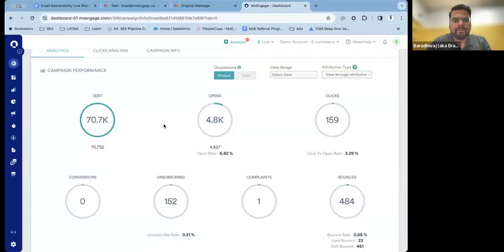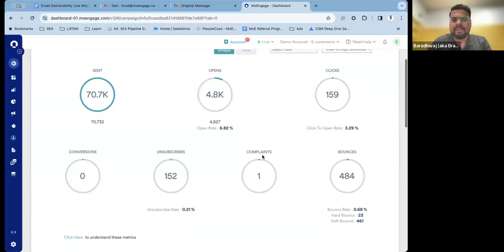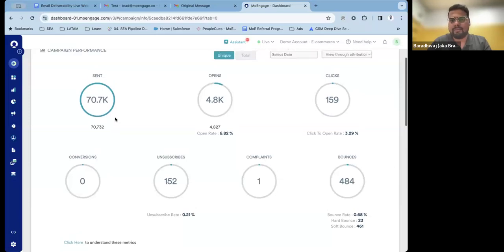So let me quickly share my screen again. We use our own email channel, and we cater to a lot of customers. One of the things that we have tweaked is, if you can see a compliance tab, if you look at the analytics of any email campaign, you can see the accuracy of the compliance. So if your emails are being marked as spam, we ensure that it's being tracked properly, and then that gets flagged.